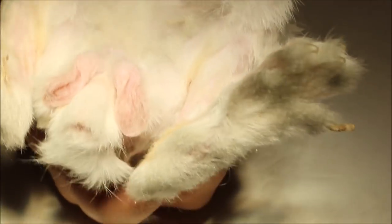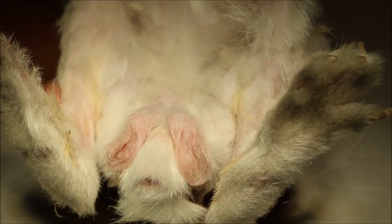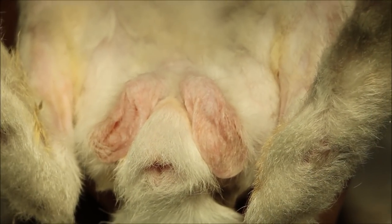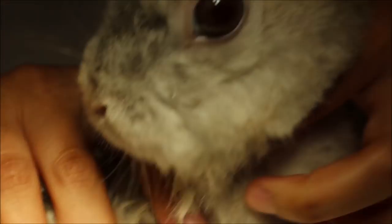Now, early on, you can see the scrotal area was crusty, but now you can see it's clean. So there's no irritation and no pain. Okay, look at the neck, the chest. The chest looks much better now. The chest, the sternum. Oh, slowly. Okay. You look at the chest.